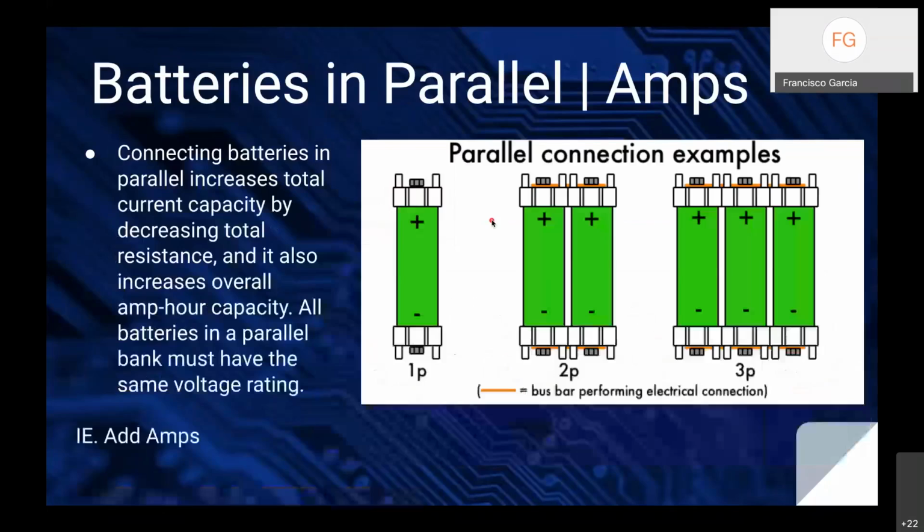The next way that you can connect batteries together is batteries in parallel. That means that you're going to be connecting the positive to the positive and the negative to the negative. Connecting batteries in parallel increases the total current capacity by decreasing total resistance, and it also increases overall amp hour capacity. All batteries in a parallel bank must have the same voltage rating, right?